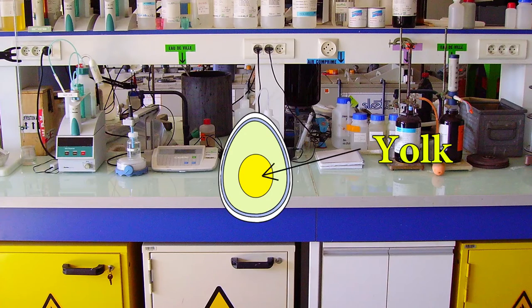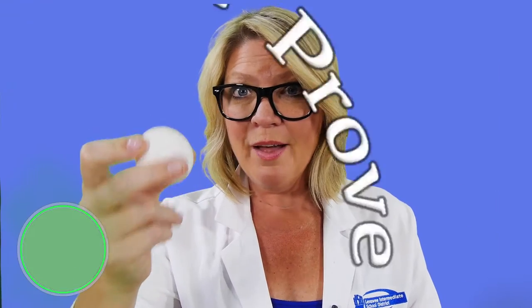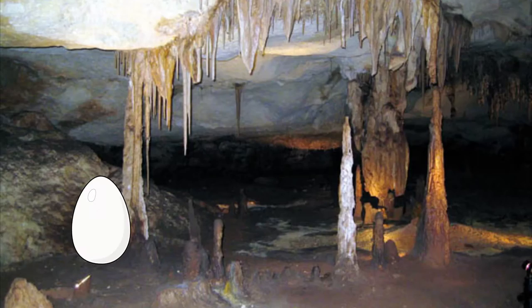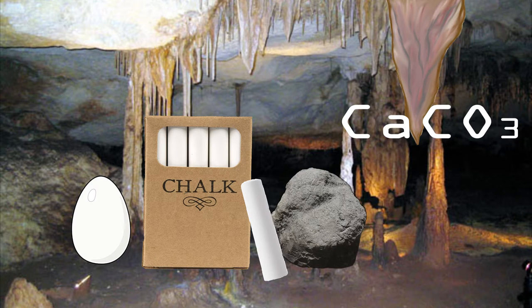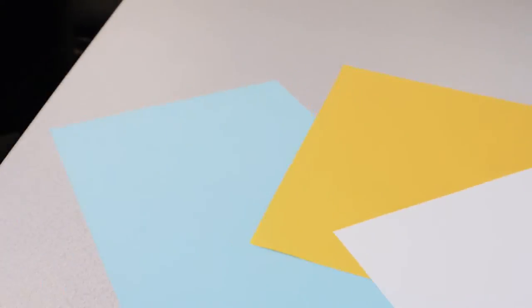The simple egg. Here's the yolk, here's the shell, and here's that gooey stuff in between. We boil them, we scramble them, and we eat them. But first, we need to get through this. The outer eggshell has a lot in common with chalk, rocks, and stalagmites. They're all made of calcium carbonate. Calcium carbonate is used to make cement, paints, paper, and even medicines.